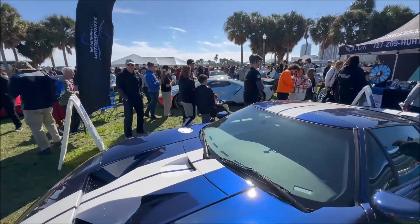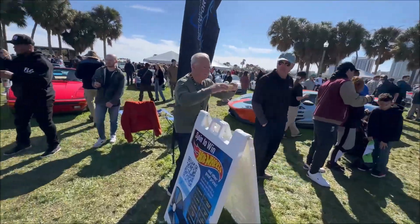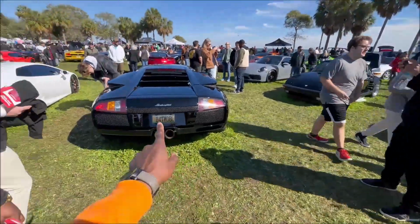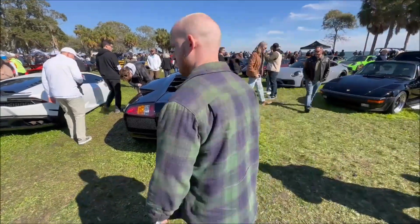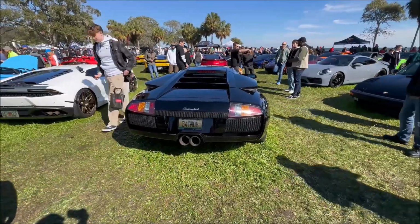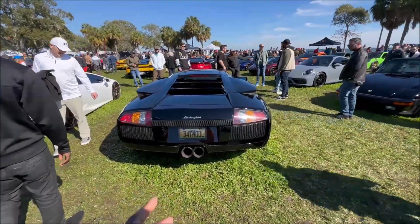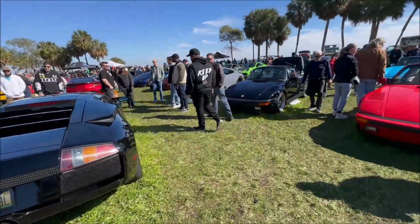Wow. Again, there's so many cars, so many people. I don't know where to actually start. Batmobile for the license plate. Pretty dope. Obviously, we know this because Bruce Wayne in Batman Begins drove a Nardo gray colored Mercy, and that makes sense to have that license plate here.